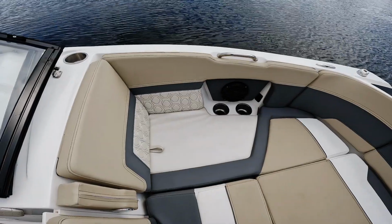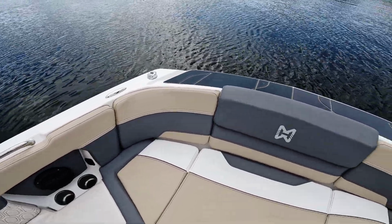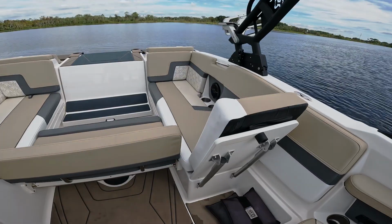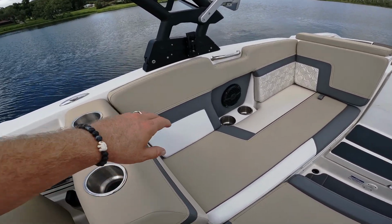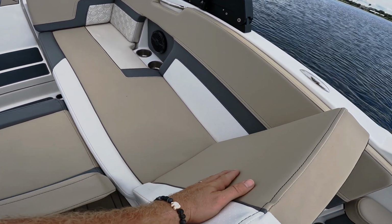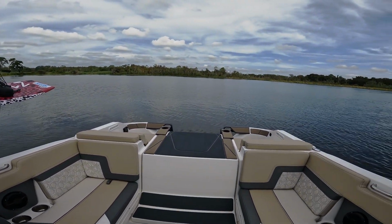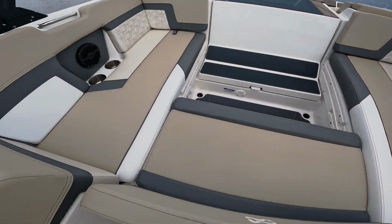Let's check it out. Okay, so up here we've got the bow seating configuration. You can see that there are three backrests up here. So if you guys are sitting in the nose, trying to catch some sun, you can actually sit up here and look back at the action. Next up, we have what I like to call the stadium seating. You've got a backrest here. Obviously, you've got the reversible seat here and you have this flip-up seat here. All these backrests are designed so that anyone in the boat that's sitting there can actually look back at the action as it's unfolding. So you pretty much have a 360 view of what's going on the water.